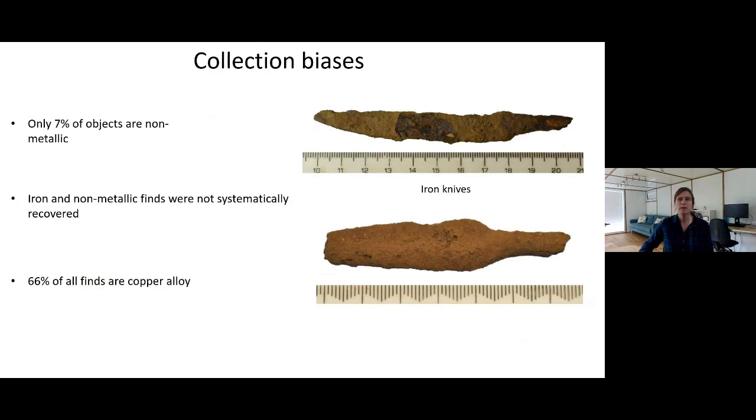As well as the problems of fragmentation, we also have a bias generated by searching primarily for metal. The detectorists did still collect pottery and other surface finds, but conditions were not great for field walking, and only 7% of the objects are non-metallic.